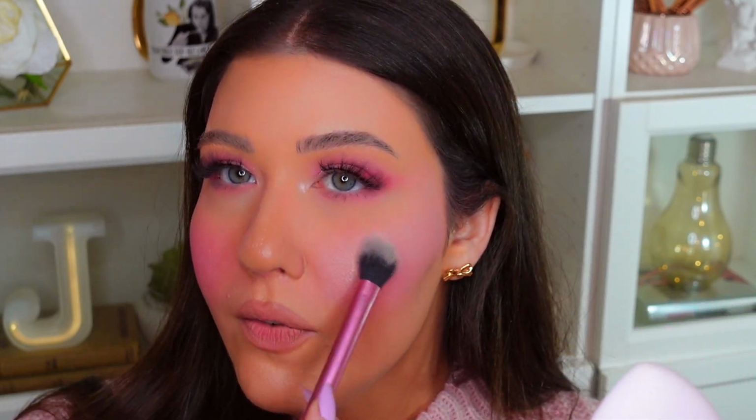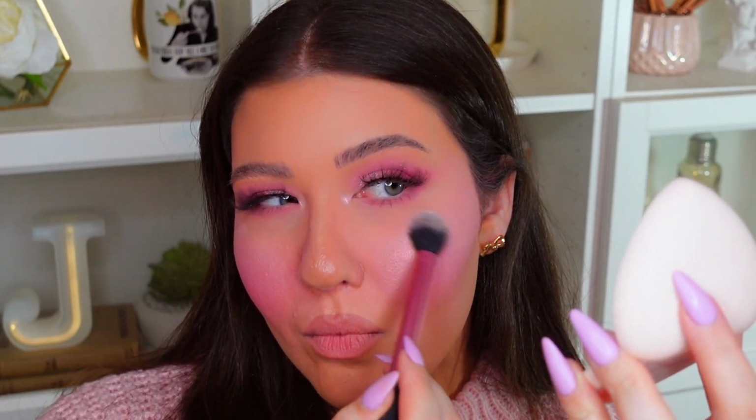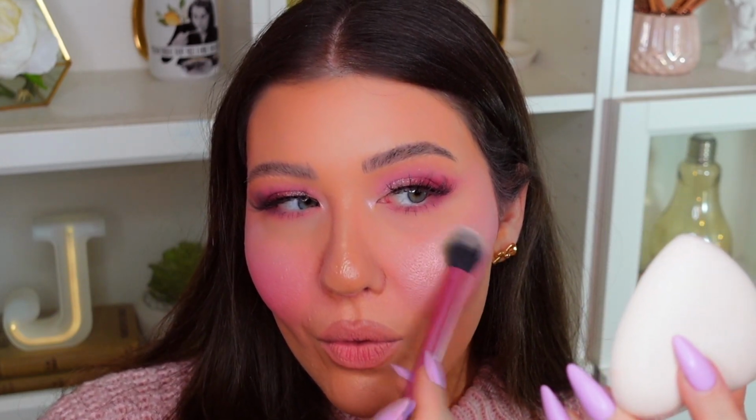It's super soft and it goes on very lightly, but it is definitely buildable. But I feel like, if you guys can tell, it just adds a subtle pinky glow. I also want to try this one here. This is the golden champagne shade called You're Glowing. I'm going to take that same brush here and just add a little bit on top of the pinky one. As you guys can see, that looks a little bit more glowy.